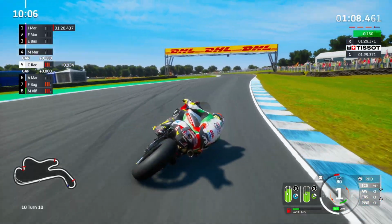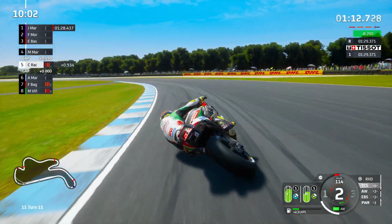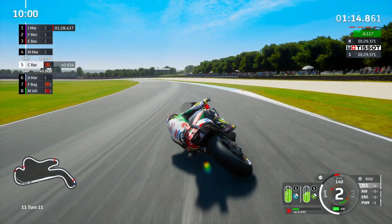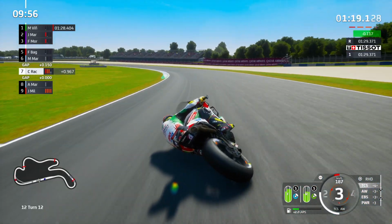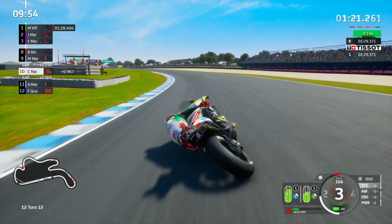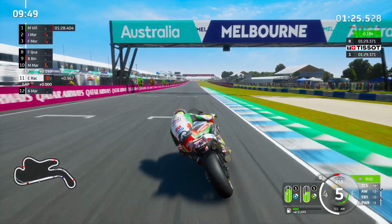Martin is doing on the front row of that grid, followed by his teammate Franco Morbidelli, Bastianini, and probably Pecco Bagnaia, then Marquez. So again, we've got to keep ourselves ahead of Marquez because that is our main target for this round in the championship.